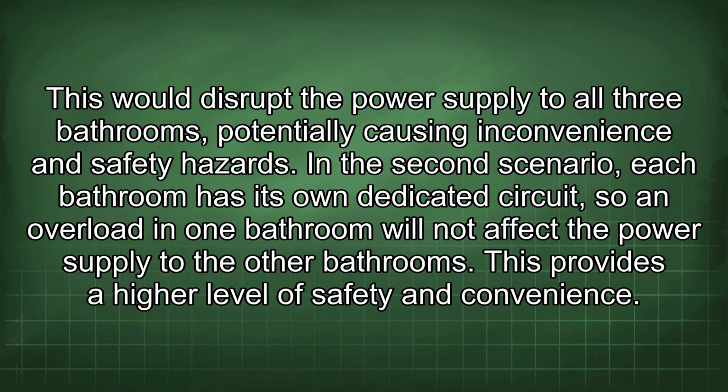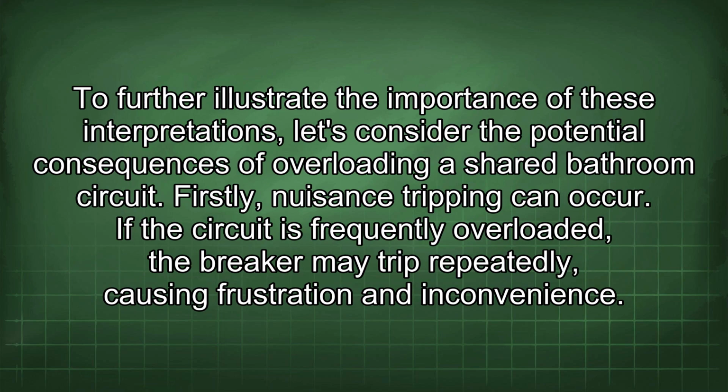In the second scenario, each bathroom has its own dedicated circuit, so an overload in one bathroom will not affect the power supply to the other bathrooms. This provides a higher level of safety and convenience. To further illustrate the importance of these interpretations, let's consider the potential consequences of overloading a shared bathroom circuit.